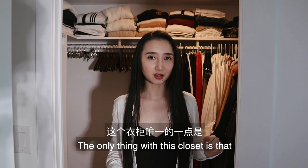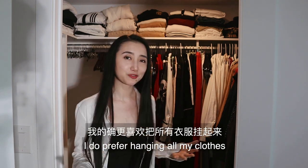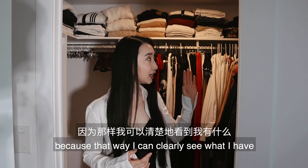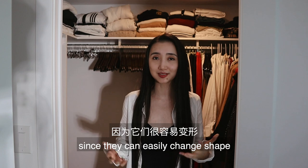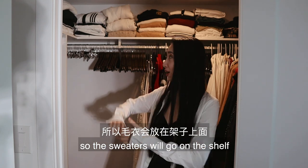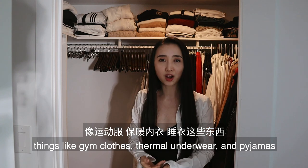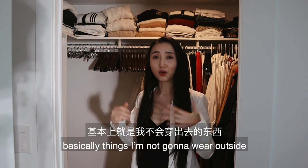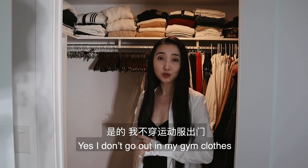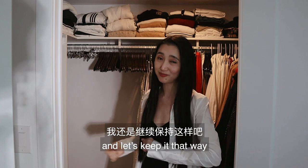The only thing with this closet is that it has a lot of hanging space but barely any shelving. I do prefer hanging all my clothes because that way I can clearly see what I have, but not all your clothes should be hung, especially your sweaters, since they can easily change shape. So the sweaters will go on the shelf. Other than that, things like gym clothes, thermal underwear, and pajamas will also go on the shelf. Basically, things I'm not gonna wear outside. Yes, I don't go out in my gym clothes. I'm not North American enough to do that, and let's keep it that way.